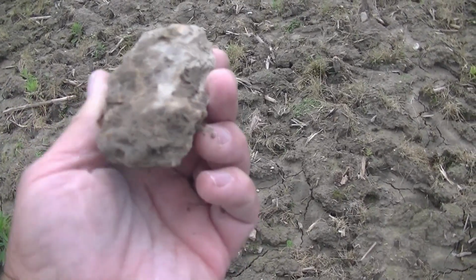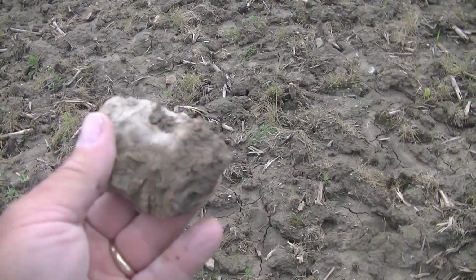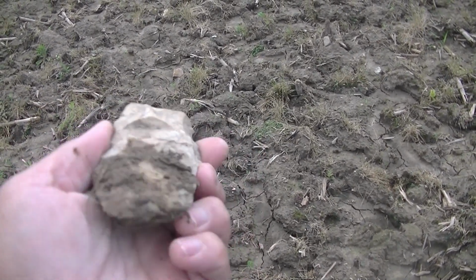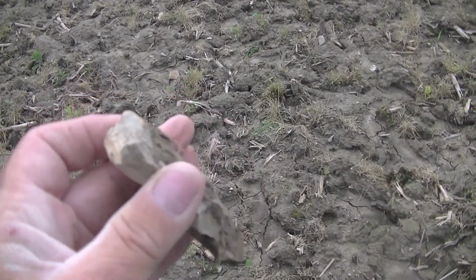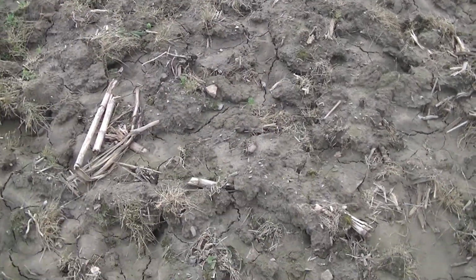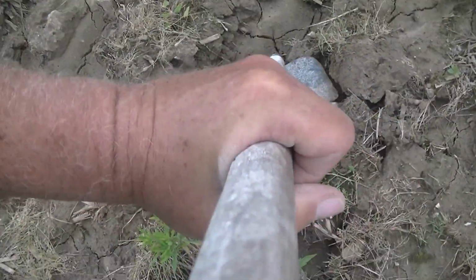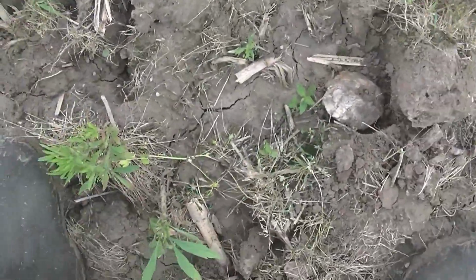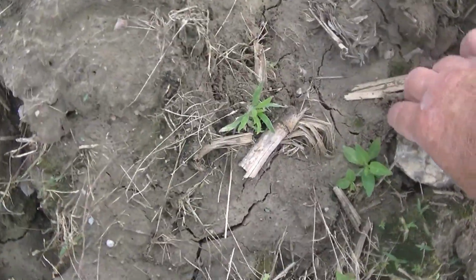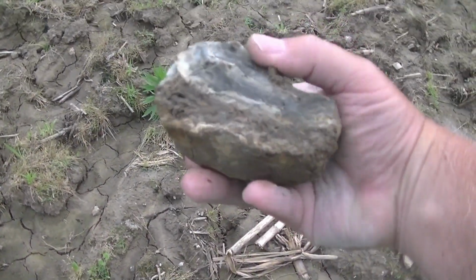I'm pretty sure that's a broken adze. It's dirty, it's not very well made. Bust. I'm pretty sure it's what it is. I don't know if I clean it up, it may just be a core. I'm putting it in my pocket anyway. I'm pretty sure the way it's shaped, that's an adze. I'm not trying to romanticize this. You pull stuff out of the ground, and when it's muddy like this, it's not as easy to tell. Just a big old core right there, I think. Yeah, look at that. Pretty rock.